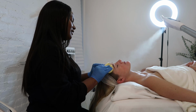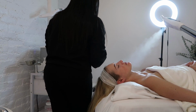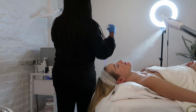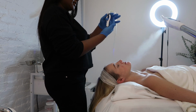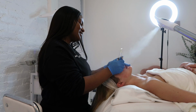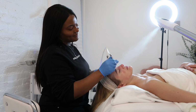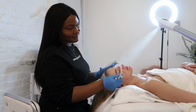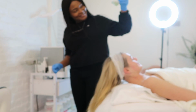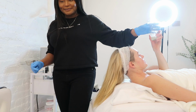Then she uses this little steam machine, and I really love this because it really opens up your pores. Afterwards she can do extractions. You can make a home steam, but it's so much better to steam beforehand, before doing extractions or anything, otherwise you're going to ruin your skin. After that she uses a little cupping machine, which is cupping and exfoliating together. You get rid of impurities, dead skin and blackheads, and the cupping also helps with puffiness. Then Vanessa shows me the water that came out of my skin, which looks really dark. This is all the dirt that got in there.